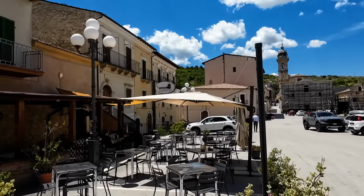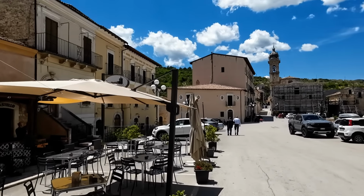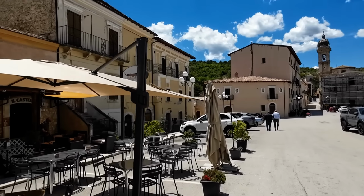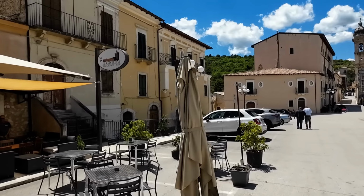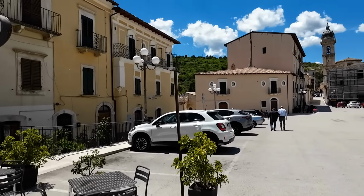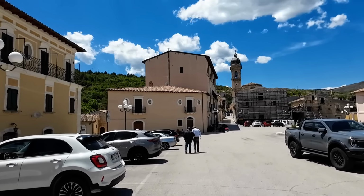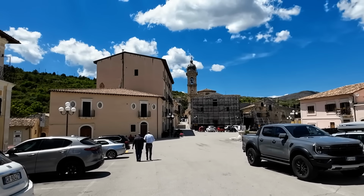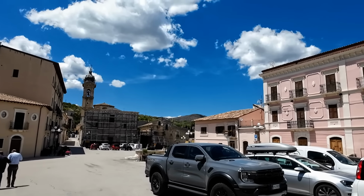Okay, so from a very warm and very beautiful, this incredible little tourist spot that does get quite a few people coming during the summer months and weekends, from an incredible, beautiful Capestrano. Let's head out and show you some of these incredible properties. Let's make a start.